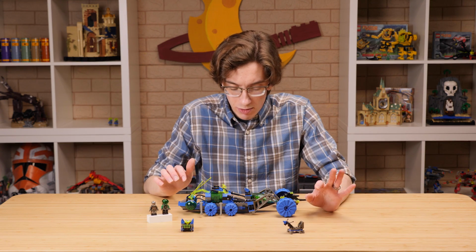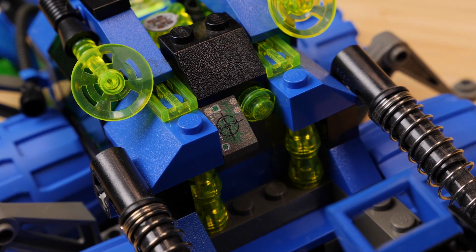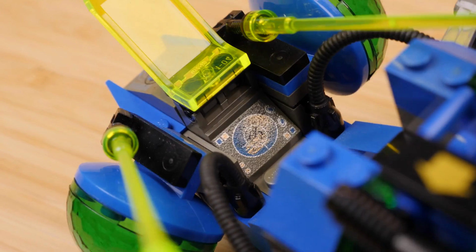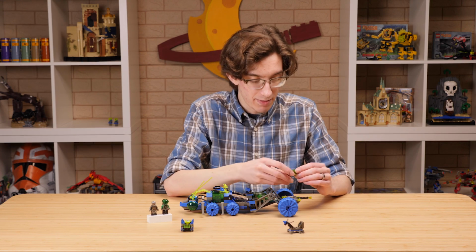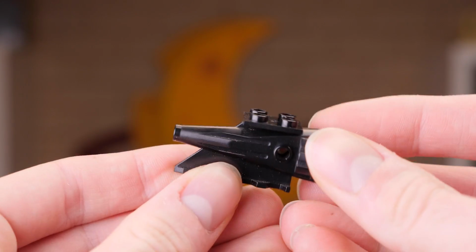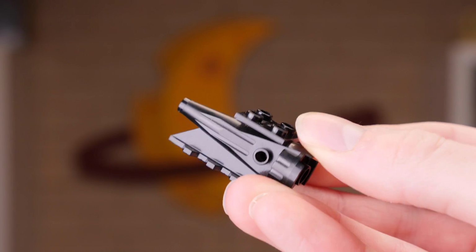We've got a number of control panels, 2 of which are printed on slopes, one a 1x2 slope, another a 2x2 slope, and then there's a 1x2 tile near the back. I should also note that the piece that's on I had never seen before getting this set. It's a super specialized engine piece.